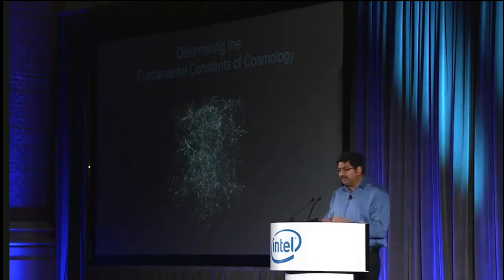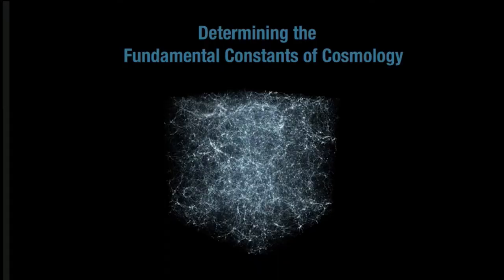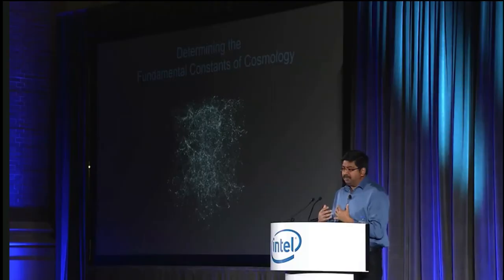Moving on to a slightly different problem. This is a problem that comes from cosmology. We're going to use the deep learning approach again, but this is a very different problem. The challenge here is to characterize or determine the fundamental constants of cosmology. People characterize cosmology through theoretical models, and theoretical models have a few numbers, so 6 to 10 numbers that they use. How much dark matter do you have? How much dark energy do you have? And so on and so forth.